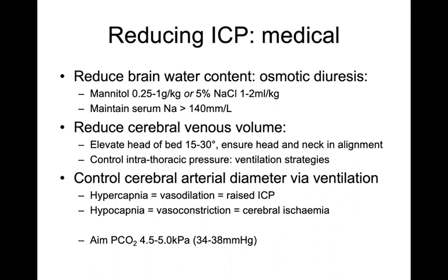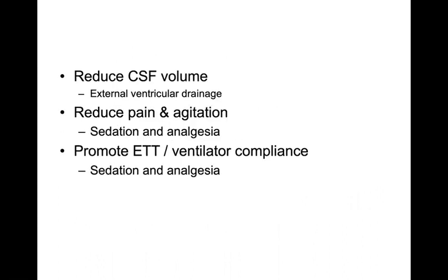It is possible to ventilate the patient a bit harder and go for 4.0 to 4.5, but that should really only be done while you are working out a better approach. So do it for short periods at most. Reducing CSF volume is possible if you have an external ventricular drain. That very much depends on the surgeon's preference.